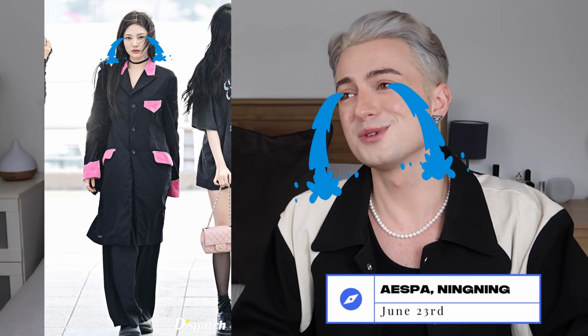Another look that I really don't get, I'm so sorry, Ning Ning. Ning Ning traveled on June 23rd. It's not even so much the outfit is bad, it's just the way it's been styled. It doesn't do anything for her.